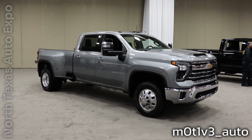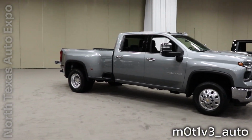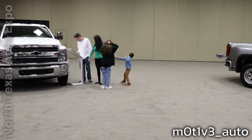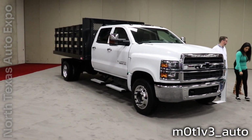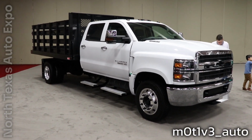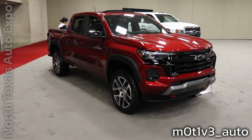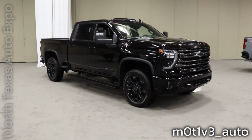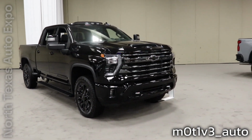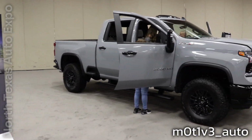So what I'm going to do to knock this out is go as quickly as I can from one to the next. The last time I got a little bogged down, so this time I'm going to hit it quickly. This is the Z71 in the Colorado. What I was told by the people when I came in was this is the front, so this is the front of the show here.